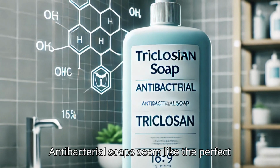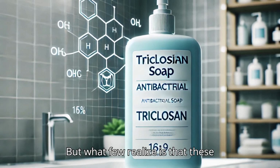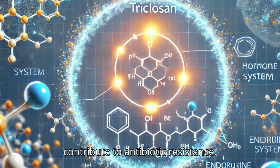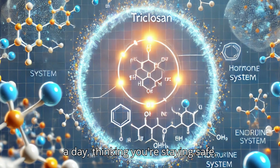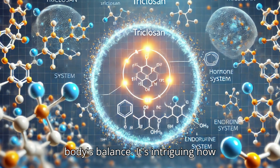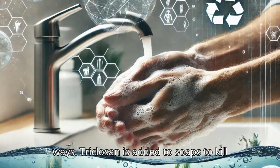Antibacterial soaps seem like the perfect choice for keeping hands germ-free, right? But what few realize is that these products contain triclosan, a substance that can disrupt hormone balance and even contribute to antibiotic resistance. Imagine washing your hands multiple times a day, thinking you're staying safe, while actually exposing yourself to chemicals that could throw off your body's balance. It's intriguing how something designed for wellness can end up subtly impacting health in unexpected ways.